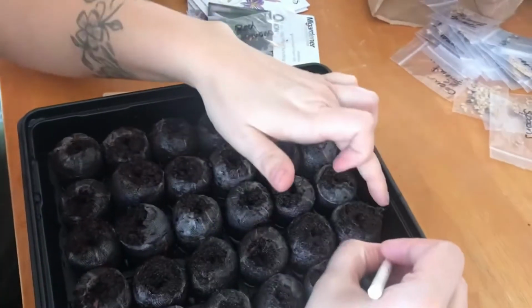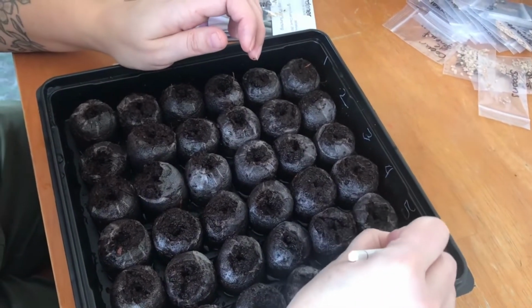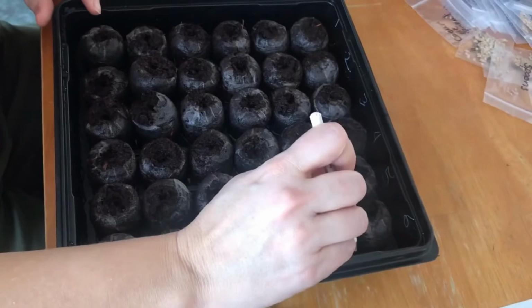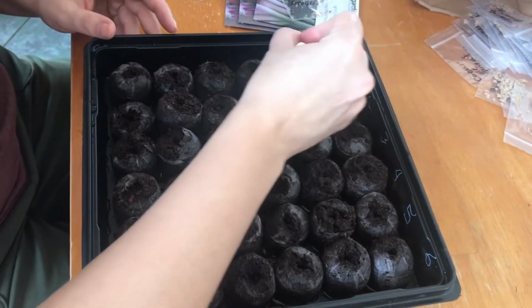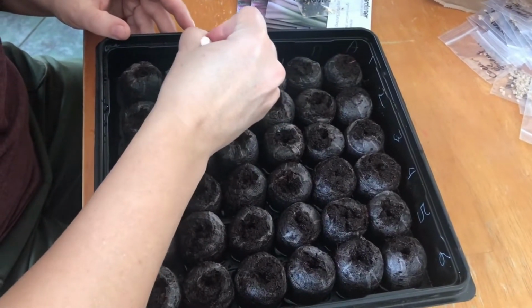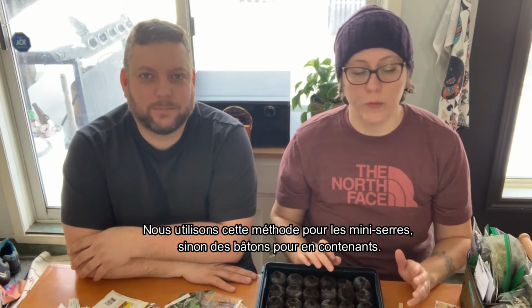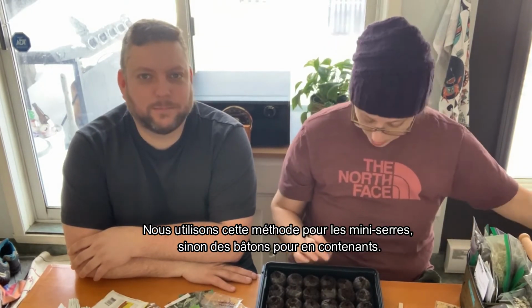Oops. Maybe next time do that before putting the water in. Oops, I'll go that way. A, B, C, D, E, F, G. No, F to F. The sticks will be better when we're doing them into containers. We also have containers that we will be planting in later on.